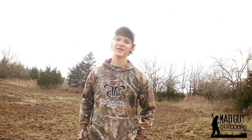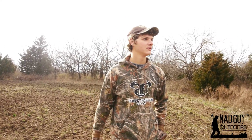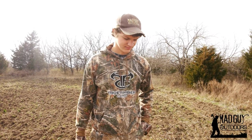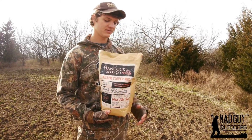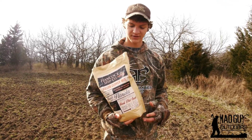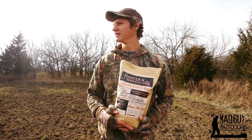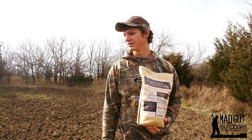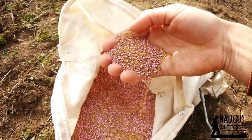Alright guys, we're here at the food plot Madison just disked up a while ago. We got done with 3 other food plots we disked up, and we're going to spread this seed from Hancock Seed Company. It's got 3 different types of clover and some alfalfa. So we're going to spread it pretty thick since we're just broadcasting it by hand. So anyway, stay tuned.